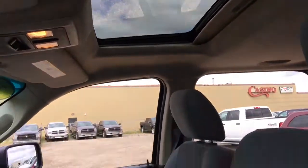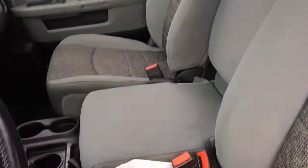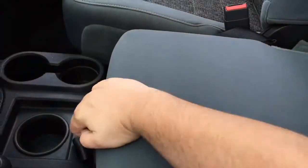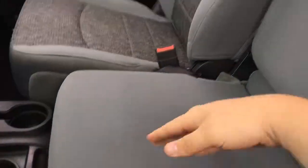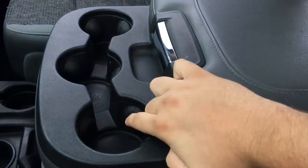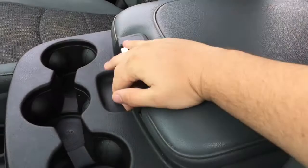Power sunroof up top. As you can see, this is what the middle seat looks like when the middle console is flipped up. And there is storage space underneath here. So feel free to hide anything down there. Easily close that back up like this, and you can pull this down. And there's 3 big cup holders in the middle here with bubbles to hold your cups into place. Nice materials here for your arms to rest on.